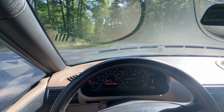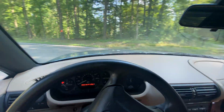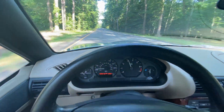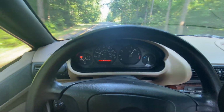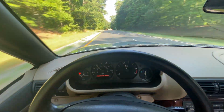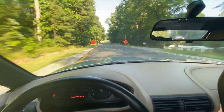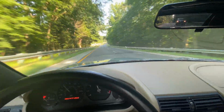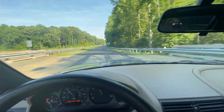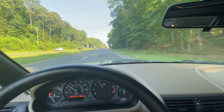It's about 5 o'clock here, so we're at somewhat of a busy intersection. All right, here we go. All the power components work exactly as they should. That includes the power seats, the mirrors, the windows, AC's blowing ice cold.